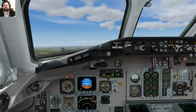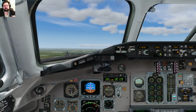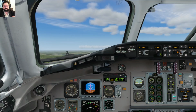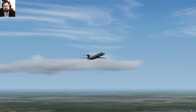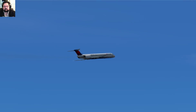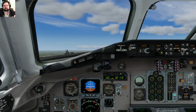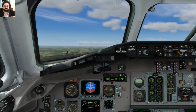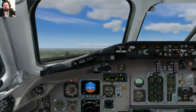Flaps 0, please. Flaps 0. Check. Can you get that frequency again for United 1014? 1014, 124.77. 124.77, United 1014, thanks. Slats retract. Slats retract. And we'll take autopilot.